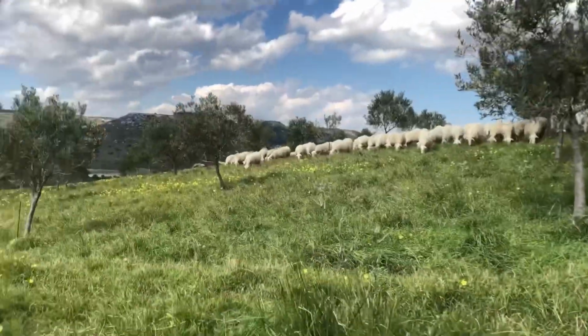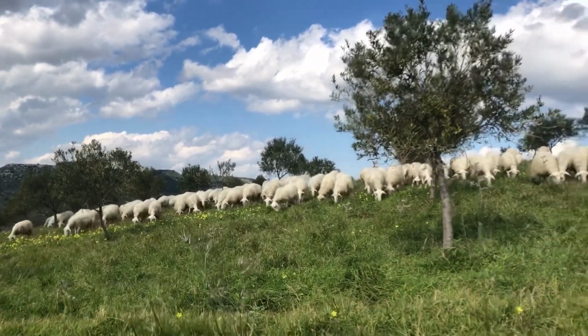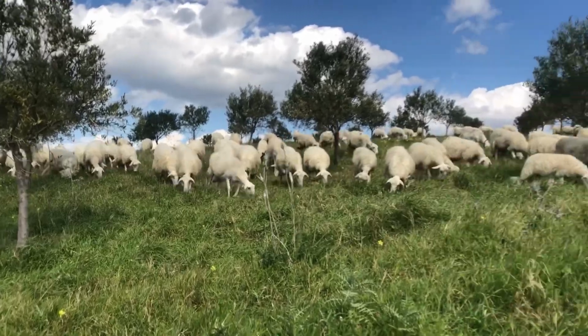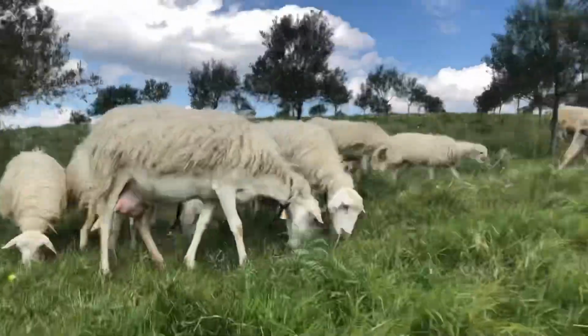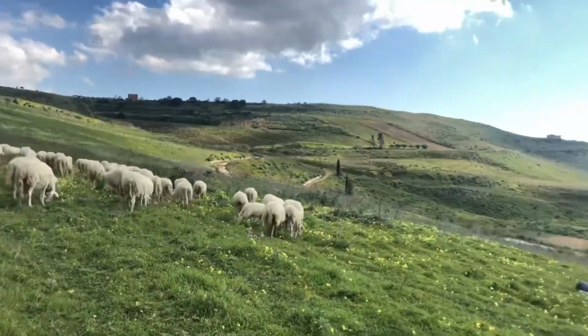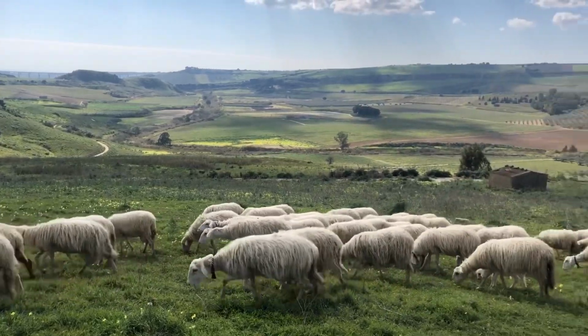From time to time, we would let them stop and eat. They have this grazing front, and they're all eating side by side and competing with the ones next to them to get the stuff that's in front. So they never really stop moving. They would just go in a circle over a large area.